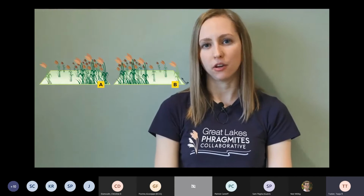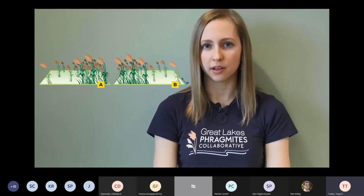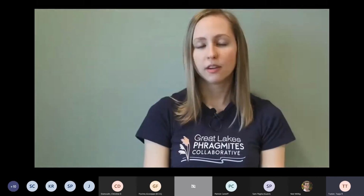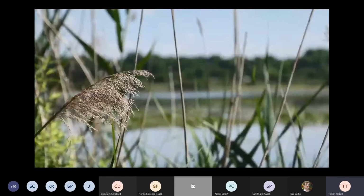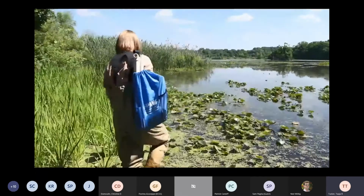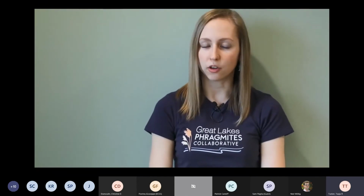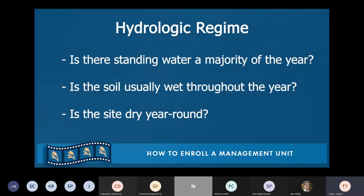Start by checking for a stem density gradient, where Phragmites is more dense in one area of the management unit than others. If you notice a stem density gradient, record the cardinal direction. If no stem density gradient is apparent, look for a hydrologic gradient. This really means that there is a noticeable transition from drier to wetter soils, or even standing water. And again, note the cardinal direction. If there's neither a stem density nor hydrologic gradient, just record the cardinal direction of the longest transect running through your management unit.